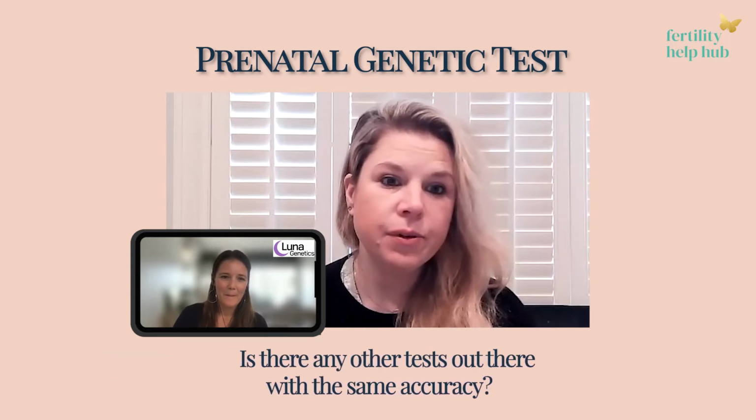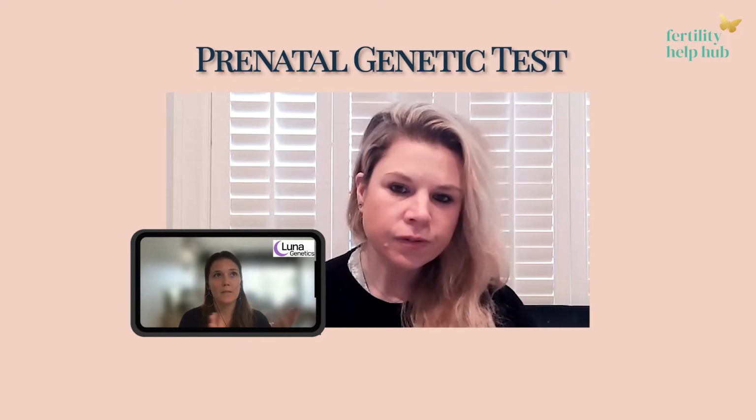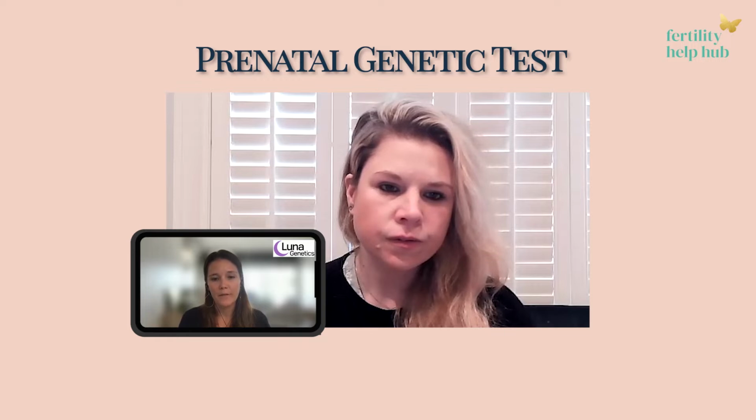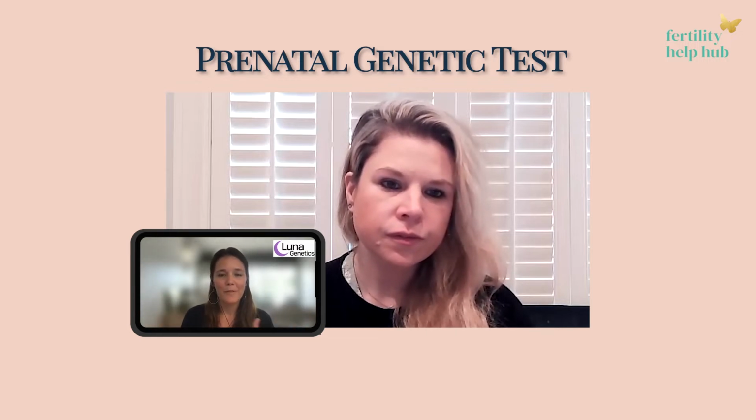Is there any other test available out there with the same developments, with the same accuracy? The current prenatal genetic testing market consists of NIPT, which is non-invasive prenatal testing. That's through a blood sample, and it's usually available between 10 to 12 weeks of pregnancy. That looks at what's called cell-free DNA, whereas what we do is whole cell or cell-based DNA. So there are DNA fragments of fetal cells circulating in maternal blood. The information they extract is pretty good, but it's not the whole DNA. They are just getting fragments of that information and making a best guess.